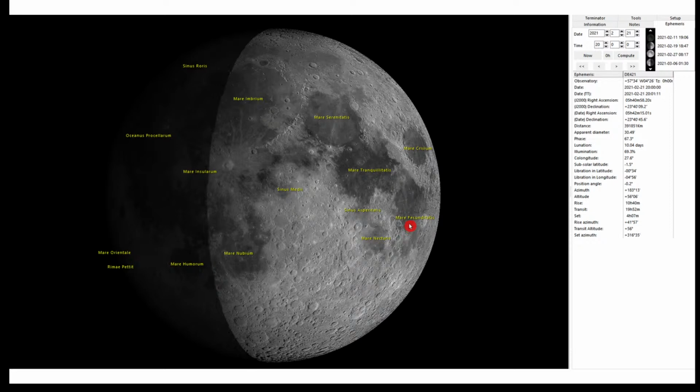Mare Fecunditatis, the Sea of Fertility. Yeah, Fecunditatis, yes. That's a sea. Yeah, Sea of Fertility is easier to say. Mare Nectaris, Sea of Nectar. Mare Nubium. Is that Sea of Sorrow? Can't remember. And then you get the sinuses, which are bays.